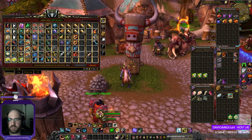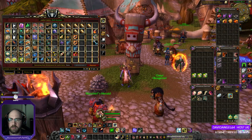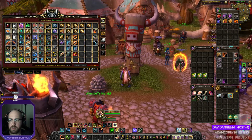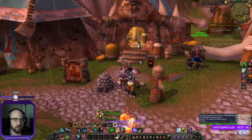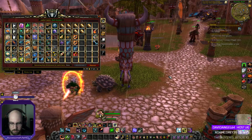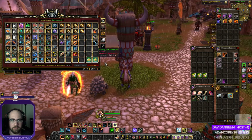Can I pick this up and take it over like that? No, it won't let me do that. Okay. So there's a limited amount of stuff I can take out per day. Alright, regular bank. Oh, the lockboxes, you're right. I don't need them. Cool.